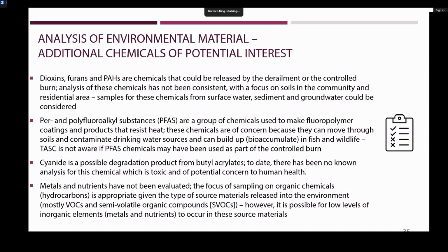In our review of the data, we took a look at those initial chemicals that were associated with the train cars, such as vinyl chloride, isobutylene. And like I said, when they get released to the environment, for the most part, they fall apart into smaller pieces, which tend to be good, or on occasion, those smaller pieces could be bad. Cyanide is a possible degradation product from butyl acrylates, and it's a very, very small component to butyl acrylates. So don't be alarmed. But I'm asking the question that perhaps we would want to look at cyanide in some samples to just verify the absence of this chemical.